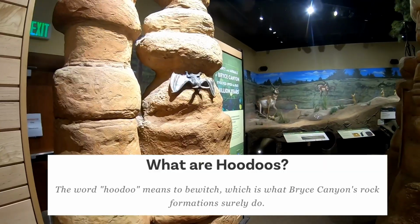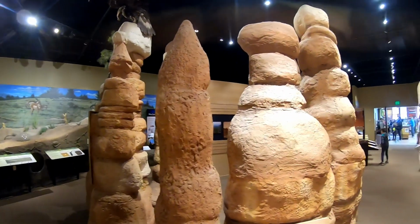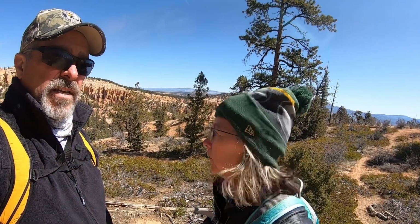And the rock formations behind us are also pretty cool as well. Amy, talk a little bit about those. Well, they're called Hoodoos, and they're just absolutely beautiful. They're caused because of water erosion, ice formation. It breaks it off and just gradually erodes over time. They believe these were people frozen in time.